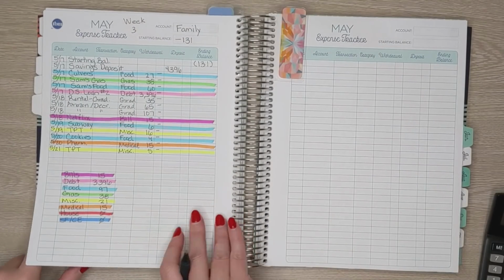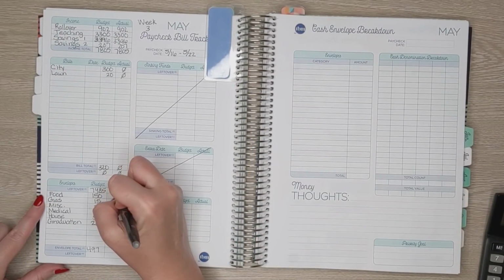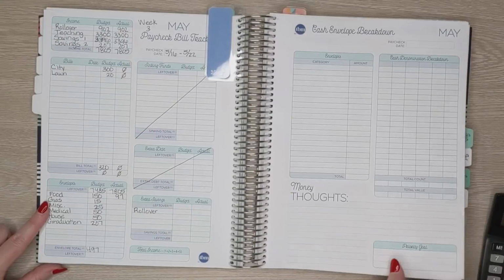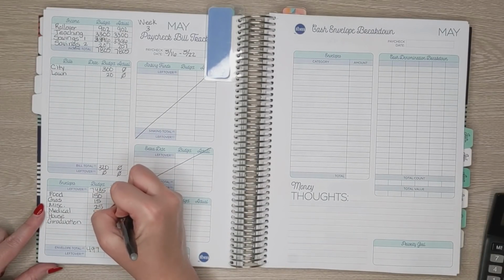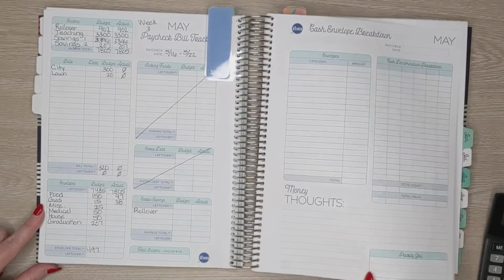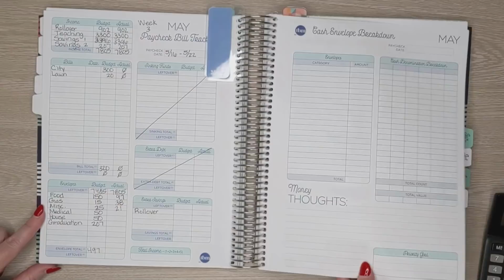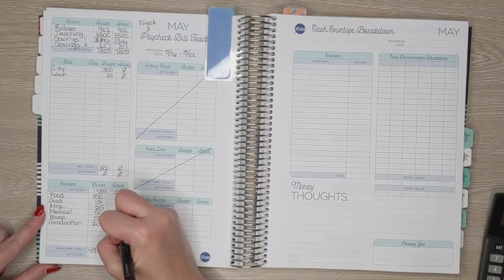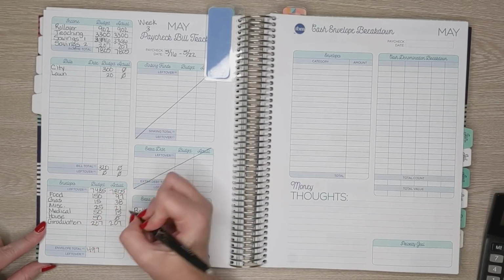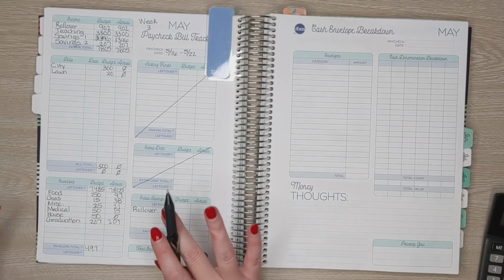So for food we budgeted $150, we spent $97. For gas we budgeted $15 and we spent $38. For miscellaneous, we budgeted $25 and we spent $21. Medical, we spent, was it 15? Yep, 15. House, we didn't spend anything. And graduation, we spent $207 exactly. The reason why that worked out is because after I spent it, then I transferred the money. So that's why that amount is exactly what we budgeted.